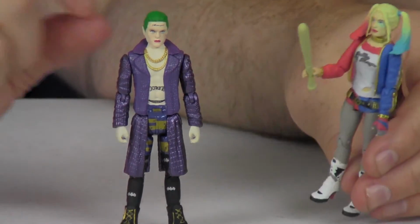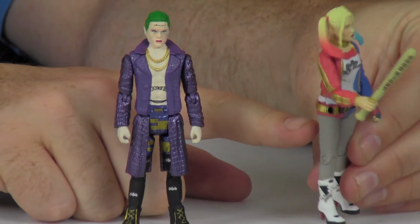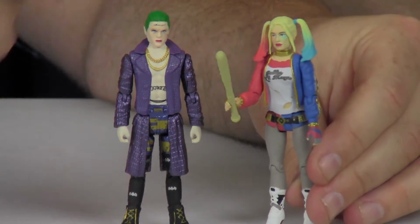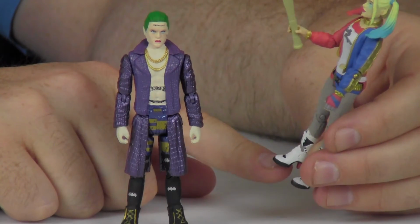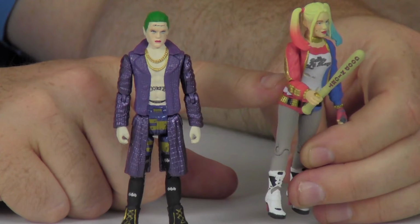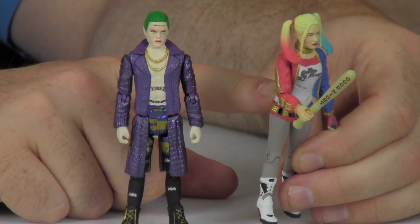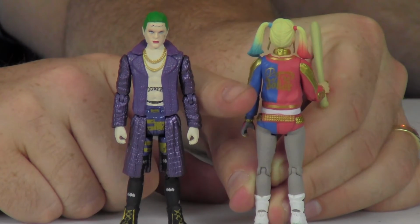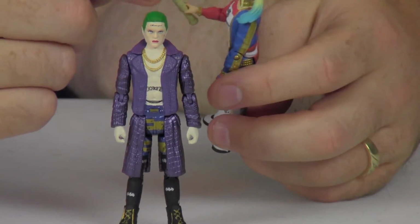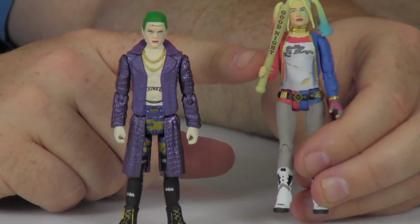And like Dave said, Harley's fishnet stocking is actually sculpted onto her legs, but they painted it in such a way that it comes out really well. Her boots have a lot of detail, her hair is detailed. On the back, she's got "Property of Joker" on her jacket. And her bat says "Good night."